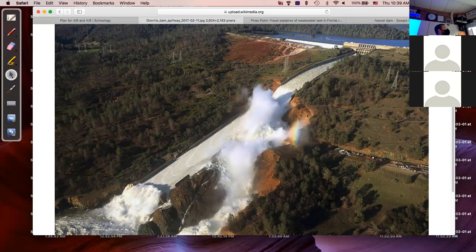At the same time, this is the emergency spillway over here, and water began going over it. The emergency spillway has a curved concrete structure at the top, but right after that, it's just soil. Those emergency spillways are only designed for a little bit of water for a little bit of time, but it was days and days. As the water flows over the concrete structure and begins to erode the soil here, it can undermine the concrete structure and cause it to fall down. And now you don't have concrete at the very top, you have just dirt at the very top.